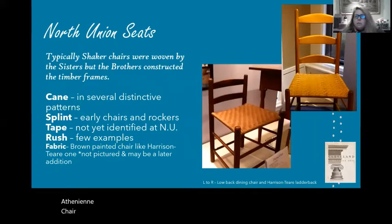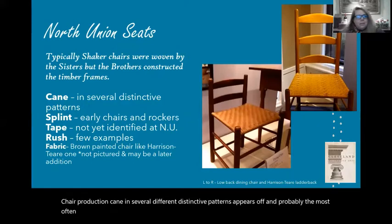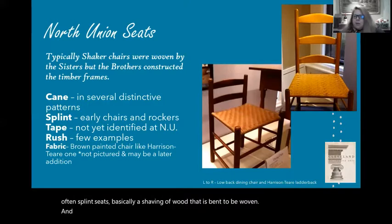Cane in several different distinctive patterns appears often, probably the most often. Splint seats, basically a shaving of wood that is bent to be woven, is generally maybe an inch thick or an inch wide, much wider than a piece of cane.